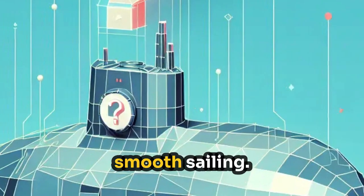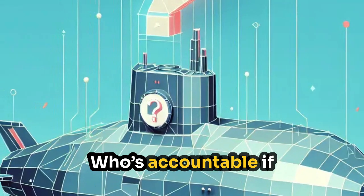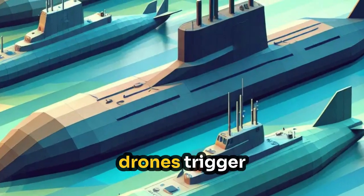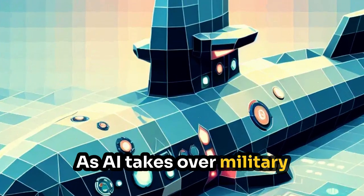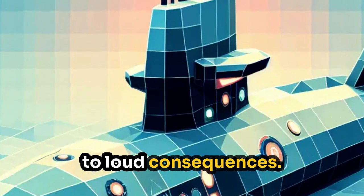But it's not all smooth sailing. Smart submarines raise big questions. Who's accountable if an AI-controlled sub attacks the wrong target? Can autonomous drones trigger underwater arms races? And what if these systems are hacked? As AI takes over military functions, the silent decisions could lead to loud consequences.